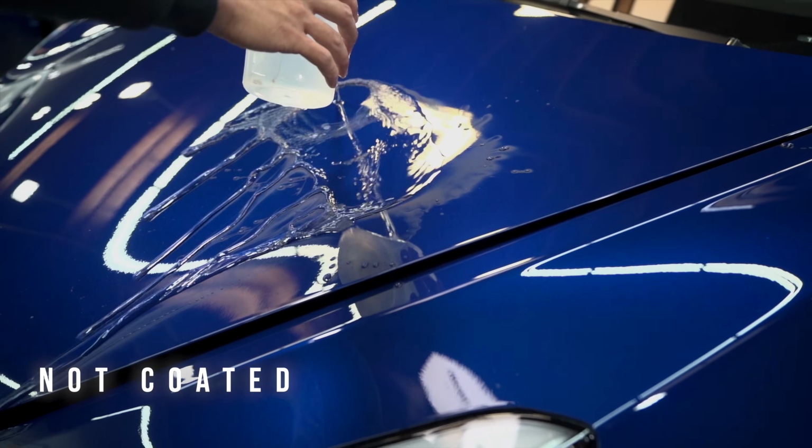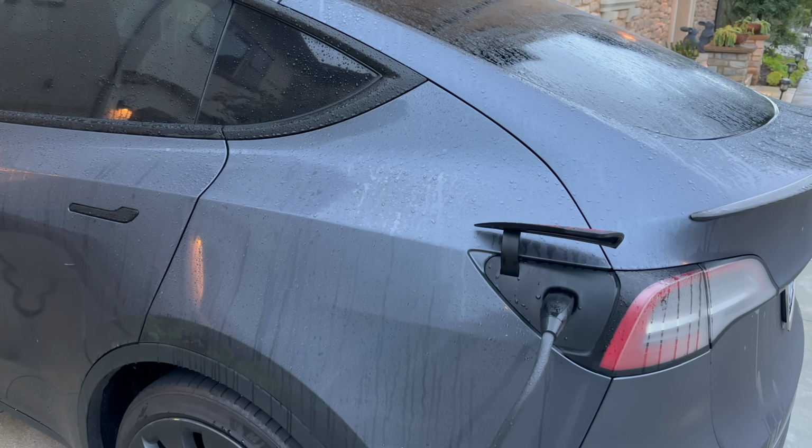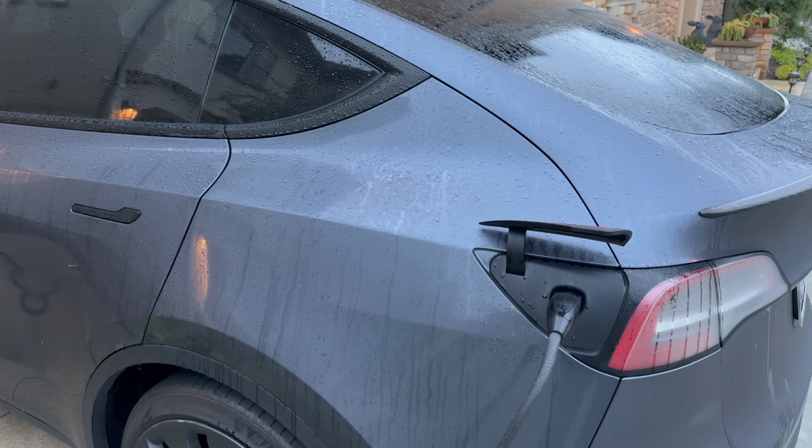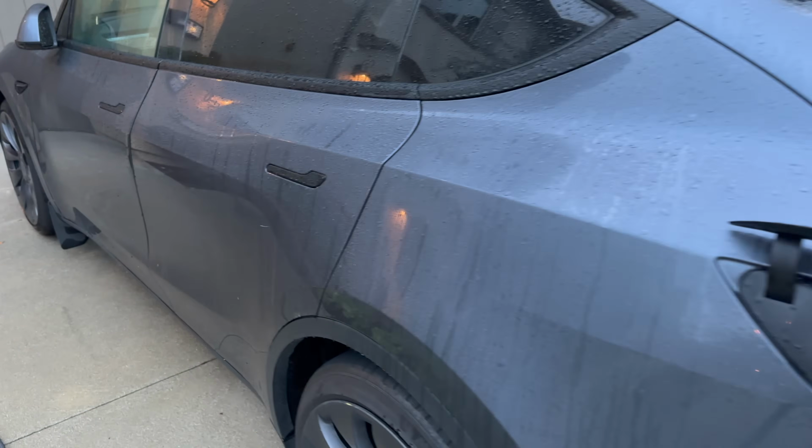You can already just see it, right? Like, it's just sticking so much more. And I have a clip of that where there was a car that's parked outside of our home, and it always just parks outside, but it does this exact thing. The water just sticks to it.